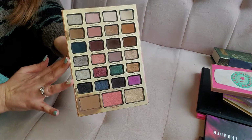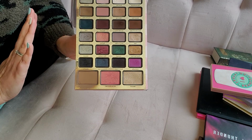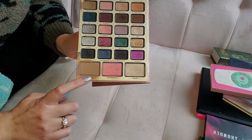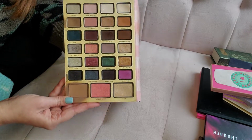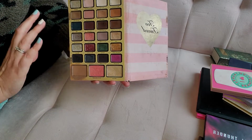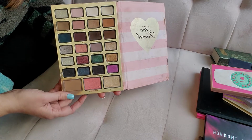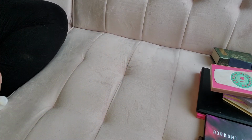This is, I think, one of the most perfect palettes. It has the perfect balance of neutrals and then little pops of color, great shimmers. It came with a bronzer, a blush, and a highlighter. This was my go-to palette whenever I traveled for a really, really long time. My collection has grown, so I don't reach for this. I probably haven't worn this in the last year, but because this is my favorite palette of all time, guess what? I'm not getting rid of it. Okay. I feel good though.